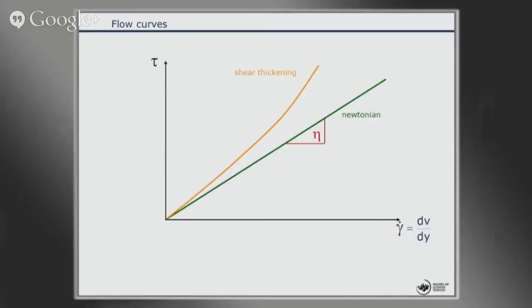The contrary of these shear thickening fluids are shear thinning fluids. For these fluids, the viscosity decreases with increasing mechanical load, and we see that in the flow curve with a decrease of the slope of the flow curve. Examples here are any kind of polymeric liquids. Any kind of shower gel, for example, shows shear thinning behavior.